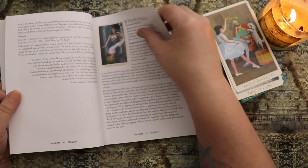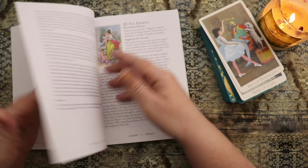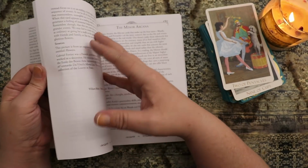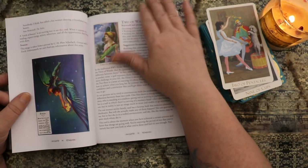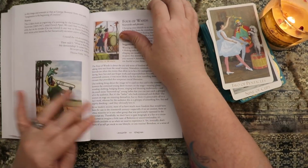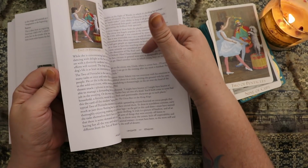So that's what you're going to find, several pages for every card. Usually at least it looks like 2. The High Priestess has this bit and then this bit in the back. But let's get into that 2 of Pentacles. So you get that through the majors. Oh, this book smells so good. Okay, so you get an idea of what kind of stuff you're seeing here, right? So let's get into the 2 of Pentacles.